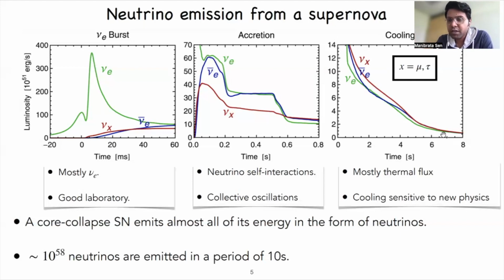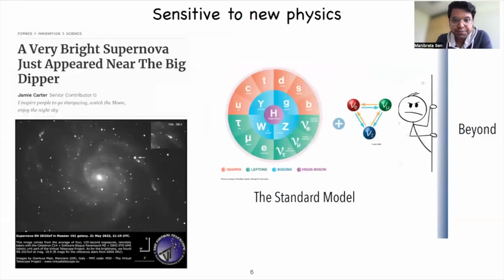for a period of 10 seconds or so, where basically the star cools by emitting more and more neutrinos. This part is mostly characterized by a thermal flux of neutrinos, and this cooling argument would also be sensitive to new physics, as we would see. So these neutrinos are basically our only way of probing the interiors of these very, very dense objects.